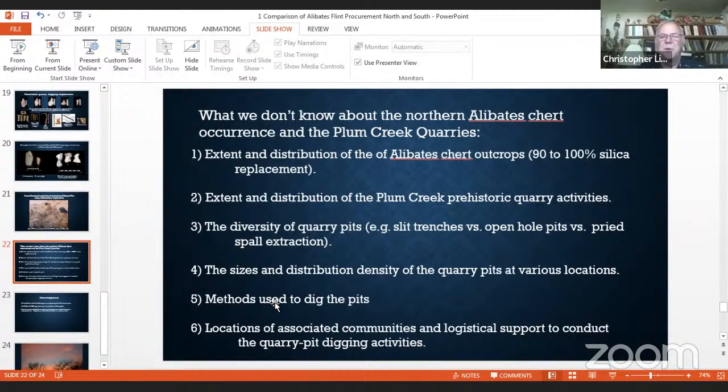The extent and distribution of the Plum Creek quarries themselves are not known. We have a few locations visited by Meeks Etchison and Andy Burcham, usually on very short cursory visits. It would be worthwhile to check out areas between quarry areas to see if it's continuous between these various areas. That would be very helpful to know.